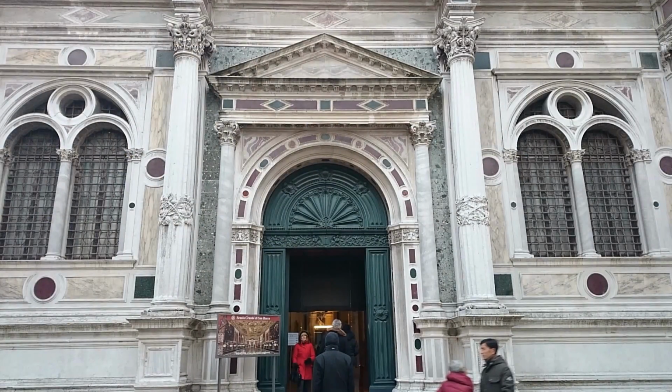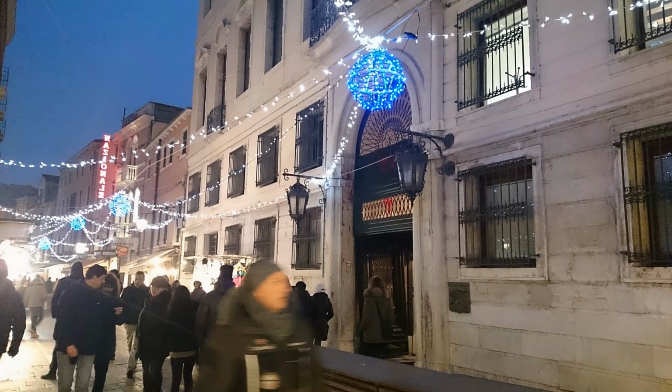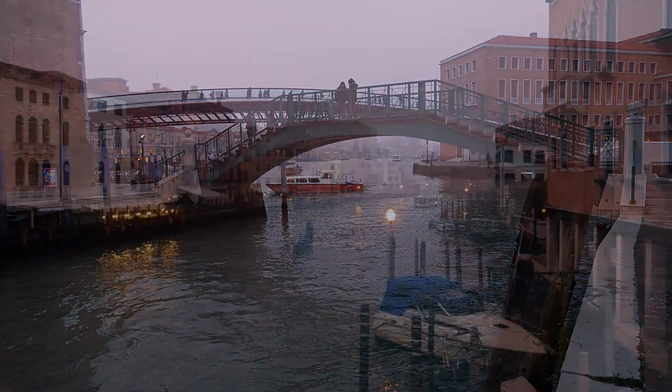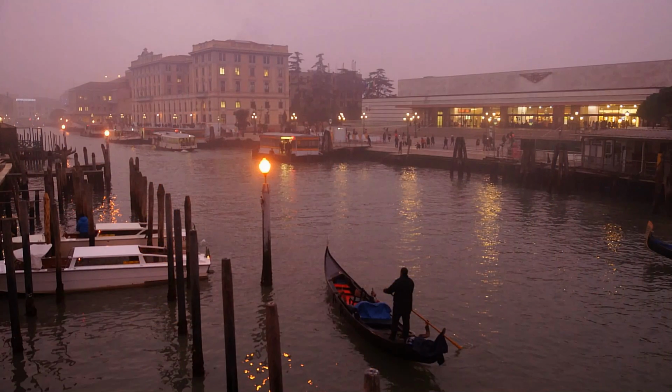This is the little church that was right next door to our hotel. Taxi, taxi, how do I get a taxi? In the evening, a sea fog started rolling in and the temperatures plummeted.